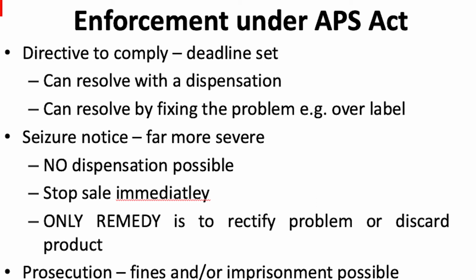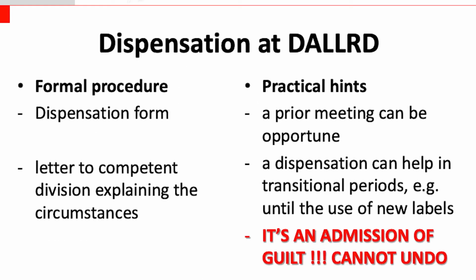At that point also you can be prosecuted, and fines or even imprisonment is possible. So what is a dispensation? Well, a dispensation is in fact a limited right not to comply with a regulation, and it's an extraordinary procedure. There's no right to get a dispensation. It's a formal procedure. There's a form that has to be completed. There's a letter to the competent division explaining the circumstances. My practical experience has been to try and organize a prior meeting to discuss the issue.